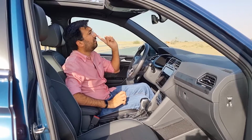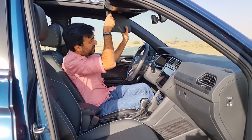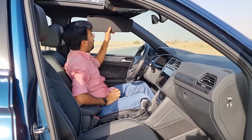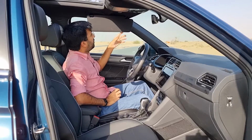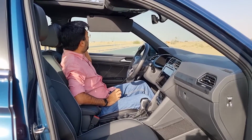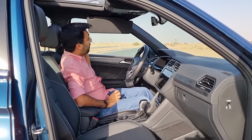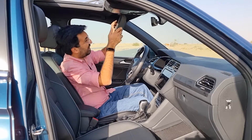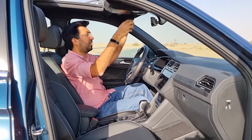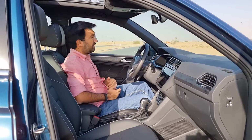But another feature that I really miss on this one is the sun visors. Yeah, so the sun visors, they don't extend. They are just fixed. So if you see out here, there's a big patch where it does not cover. But yeah, I wish those were the slidable ones or something that would extend and cover the other side of the door as well.